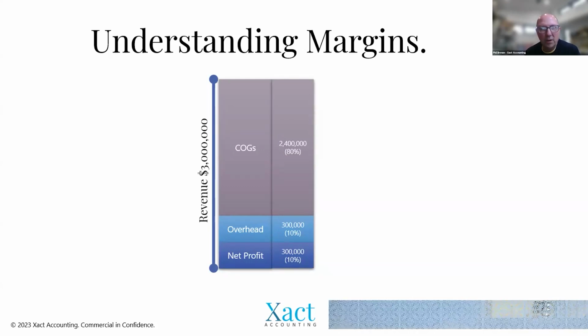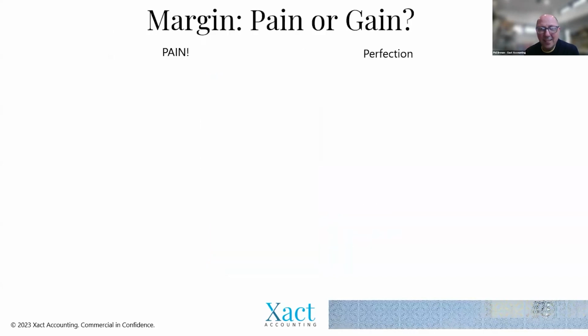So it's sort of like a bit of a benchmark. It gives you 20% gross margin, 10% net margin. This is what can happen if things don't go well for you.